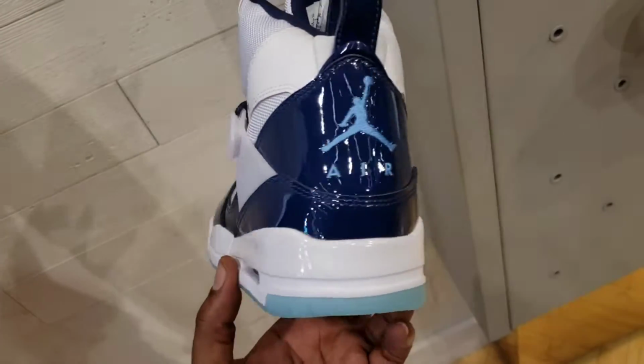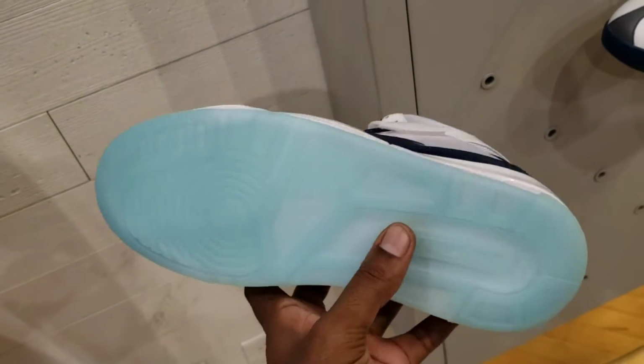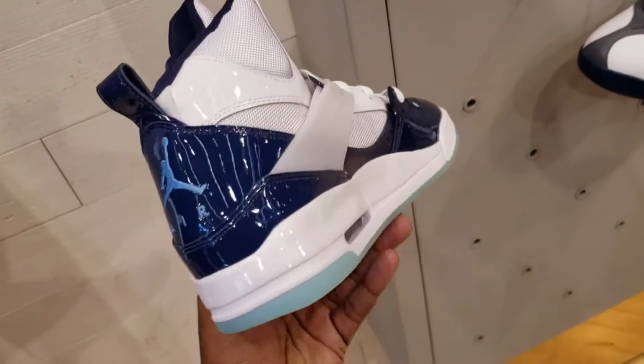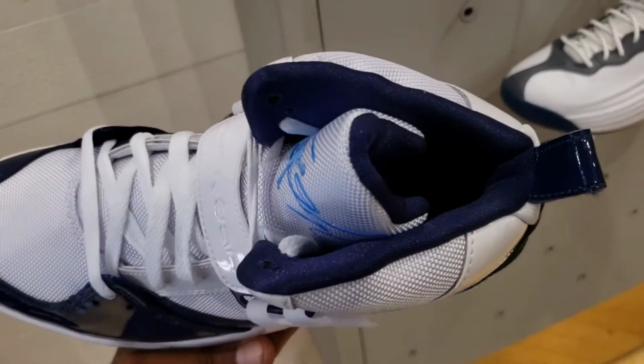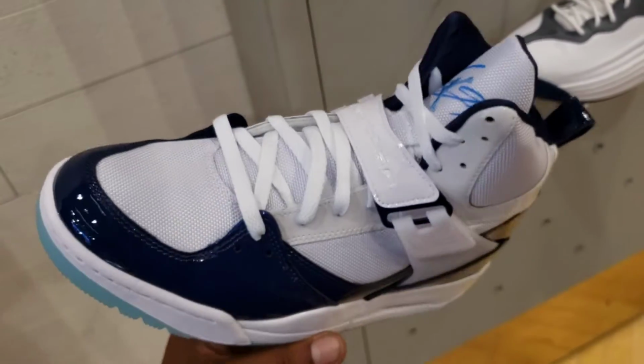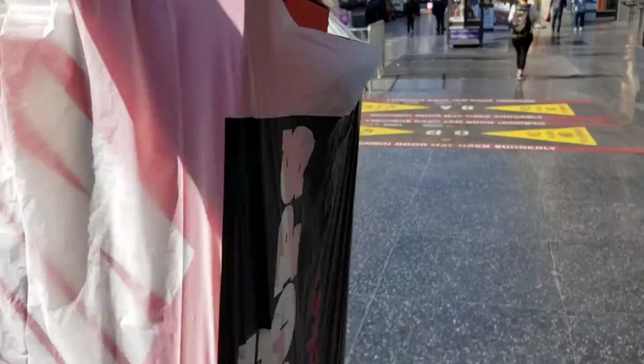Never seen these before. These are pretty sick though. The patent leather is kind of doing it for me. Let me know if you guys are feeling these or not. That blue outsole is pretty crazy too. These are not bad at all, man. I'm a fan of these. Let me know what you guys think though. If you guys know more about these, let me know. $125 on the retail. Some flights. Pretty dope though. So we're back here, Hollywood Boulevard.